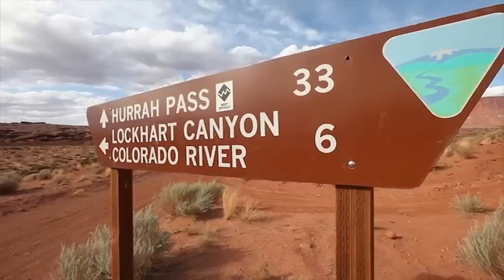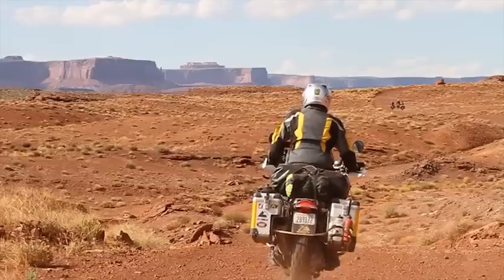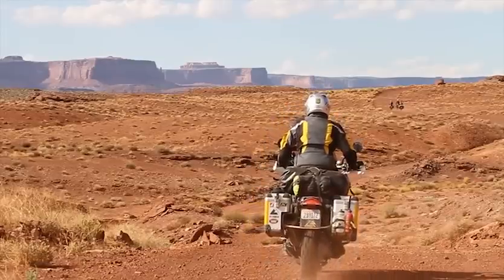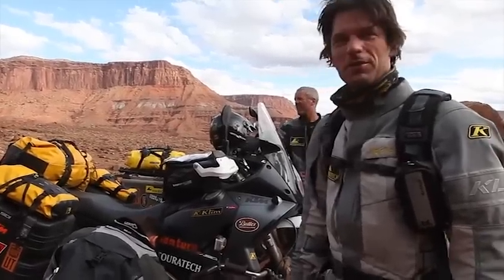What's an adventure ride without a little rock meeting some metal? Obviously plenty of rocks around here. The lever hit a rock, bent it up, and during the repair process broke it clean off.